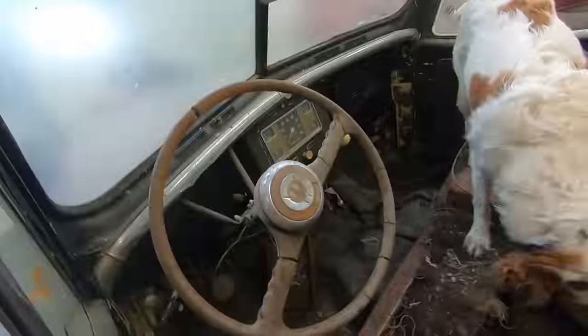Can't really tell because the fresh fuel is clear. But yeah, looks like it's full. She's running on her own. Where did we put the air cleaner? I didn't see an air cleaner in there. Still need brakes.